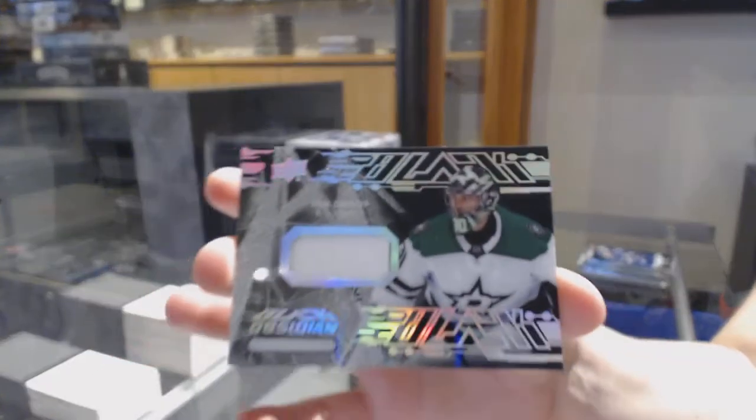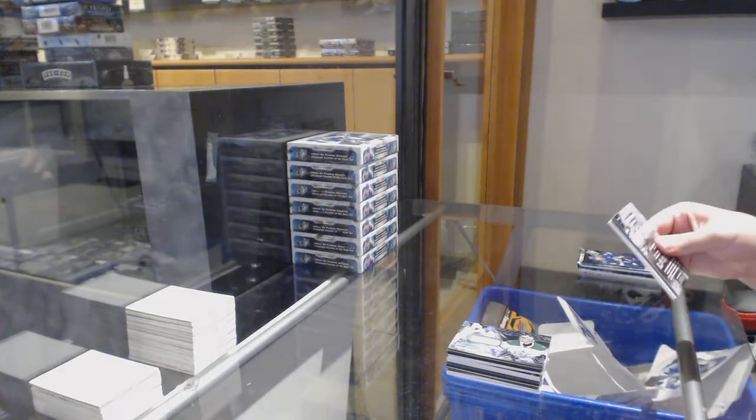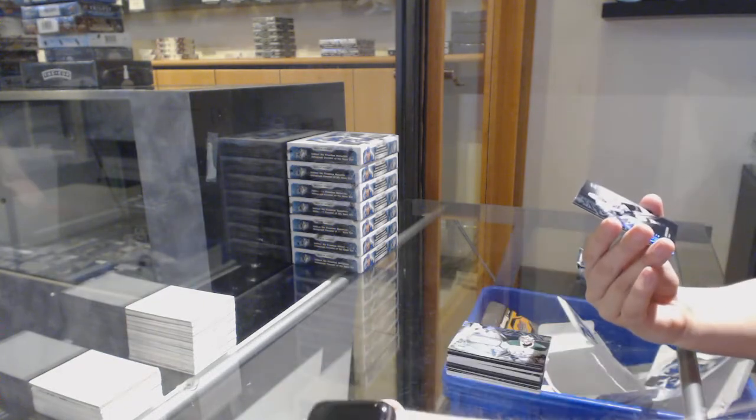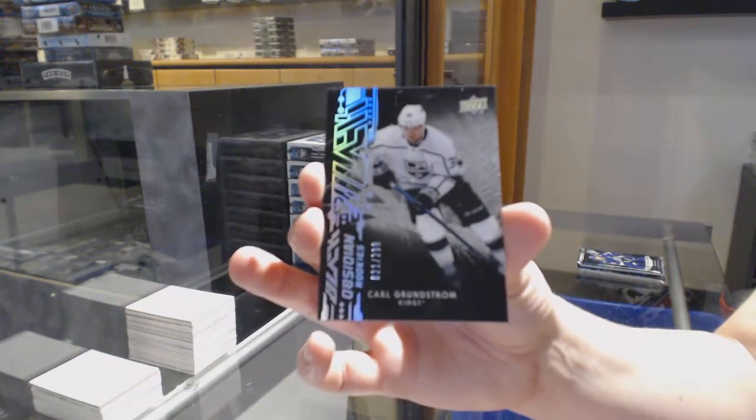Jersey for the Dallas Stars, Ben Bishop. Obsidian rookie numbered to 299 for the LA Kings, Carl Grundstrom.